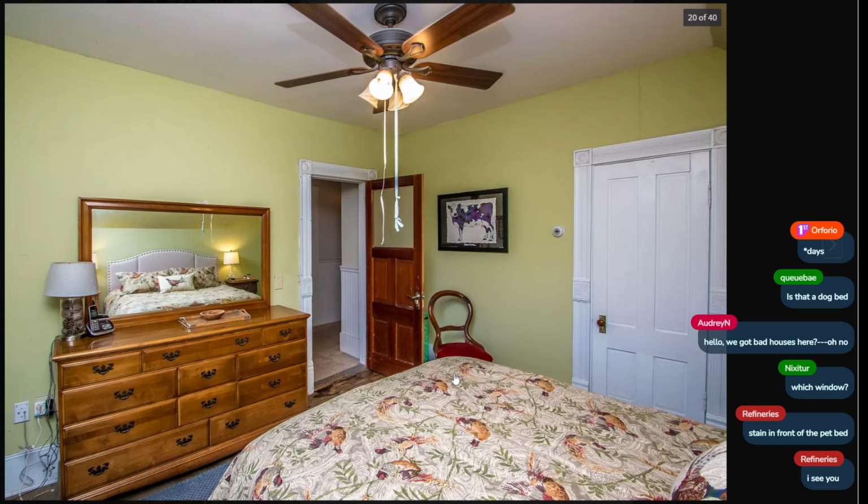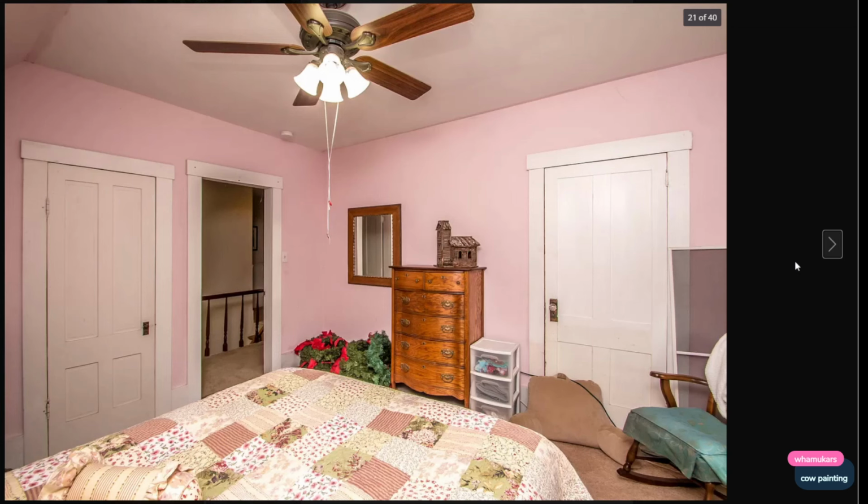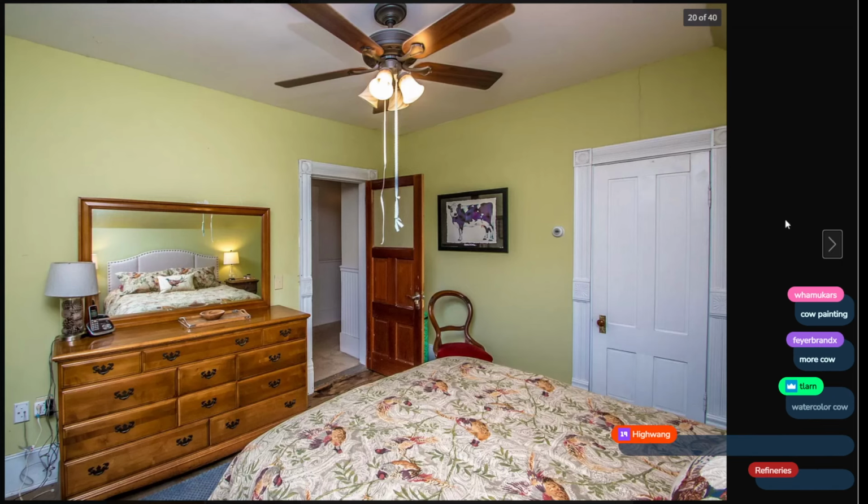And I'm not trying to take too long on this house. If I'm skipping through some of these, it's just because this is the lead-in to houses, and I didn't want to spend, you know, too long scrutinizing it. Yeah, they really like the cow. Big on the cow.